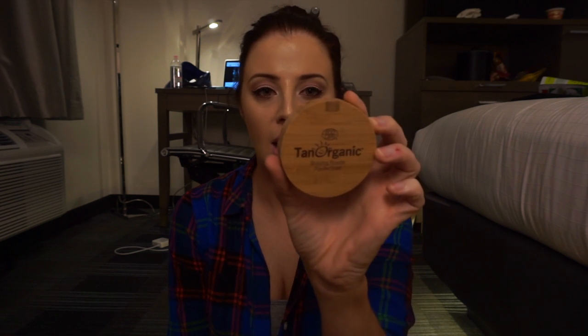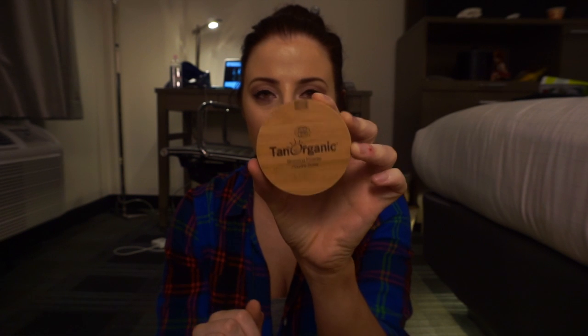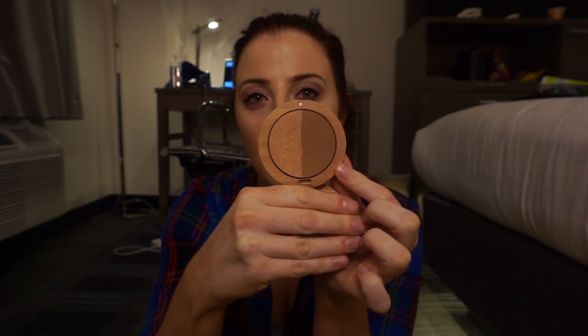For bronzer, I brought one that I've really been loving lately. This is the Tan Organic Bronzing Powder Duo, and it's in this cool wooden packaging. Isn't that deadly? And it's got a bronzing side and then more a gold side. So if I'm more contouring and shaping the face, I'll use this side. But if I'm bronzing my skin in general, I'll just dust a brush through the whole thing and just dust it over my face. Really, really nice finish. Adds a lovely glow to the skin. Can't fault it. Really, really like it.